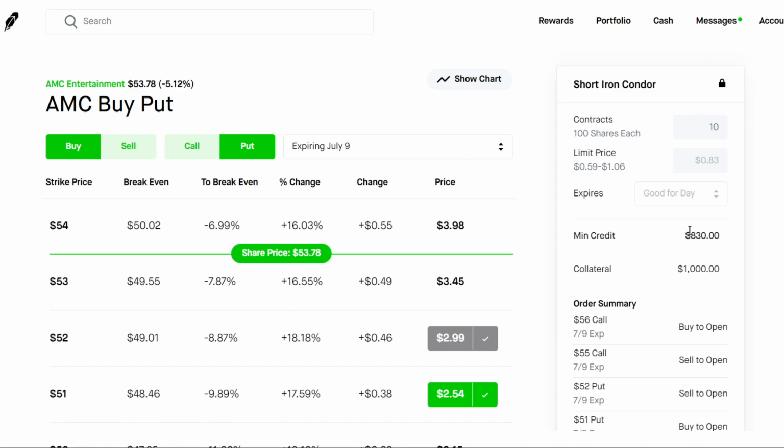Now this is an advanced option strategy. It's not for anyone. It's not really recommended for beginners, but for those who have been trading options, this is a pretty viable strategy to do, especially on AMC with how flat in the market it has been. So you're only risking $170, potential to make $830. That's basically quadrupling your money in just a week, assuming you win on the trade.